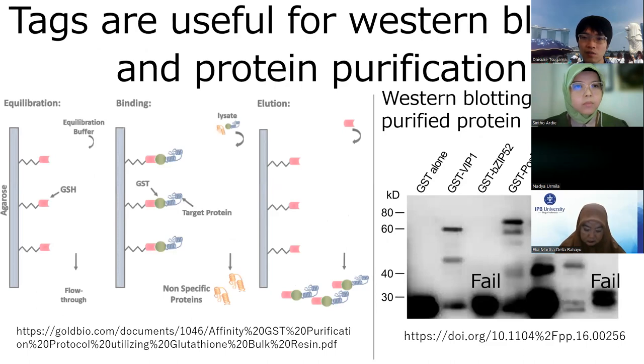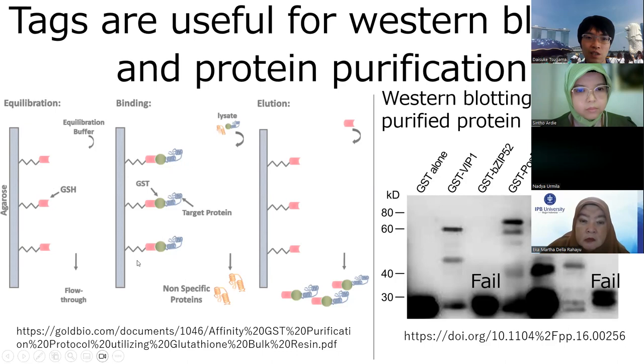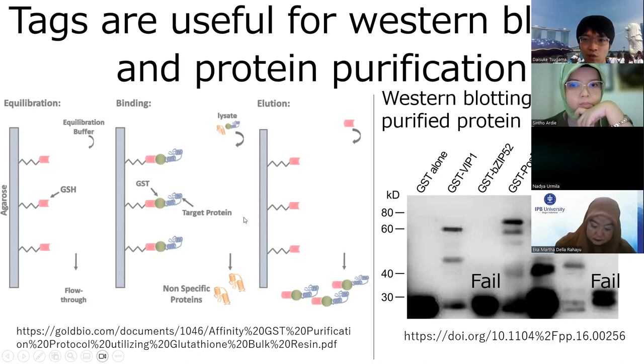This is showing the affinity chromatography of GST. We can buy agarose labeled with GSH. GSH is reduced glutathione. First we equilibrate this agarose, and we then add the protein solution with GST fused proteins. Because GST has affinity to GSH, the GST fused protein is bound to that resin or agarose, and the other proteins, if they are not interacting with the GST fused proteins, will be gone.